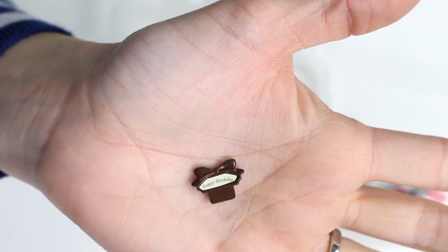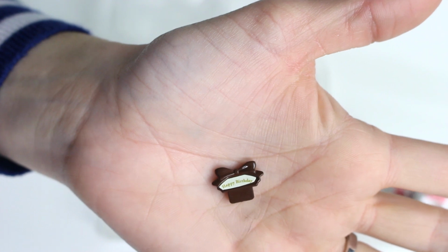There was one more sticker. Maybe it goes on this. And it does. It's a little happy birthday bow. It's like a little thing that sticks inside the cake.